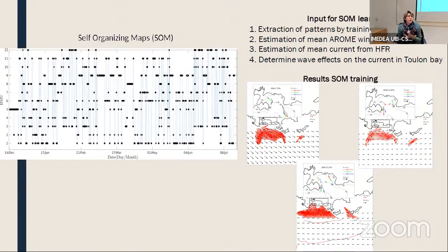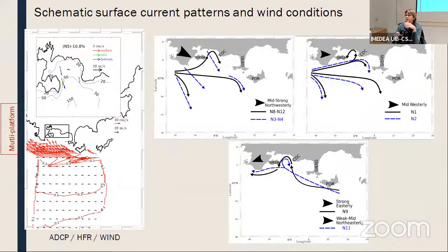You have different methodologies to use, but what we have chosen is to use the self-organizing map based on the ADCP and the wind, so the inner bay circulation. So you have wind data and ADCP data. And then it gives you patterns, but also gives you the time series of these patterns. From this time series, you can reconstruct and estimate the mean wind forcing responsible for these patterns. And you can also go back to the surface currents from the HF radar based on this time series and try to get some schematic surface current circulation according to the wind.